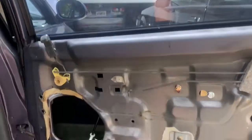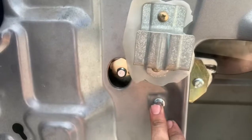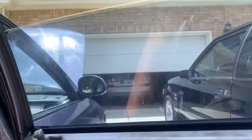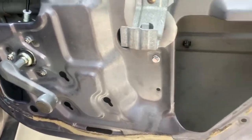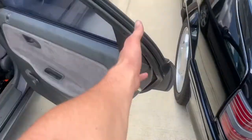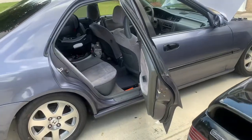All right, ladies and gentlemen, we have the new window regulator on. We got those 2 bolted to the window bracket. These 2 on, along with this one down here, and then those 3. And look at that window action, boy. We did it. Now we just gotta throw that door panel back on and it should be ready to rock. Look at that work, boy. Finally got that done, taken care of.